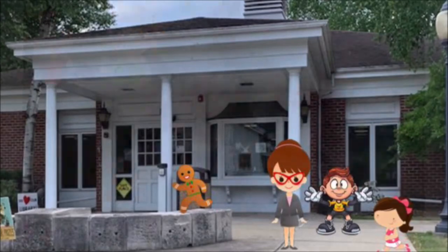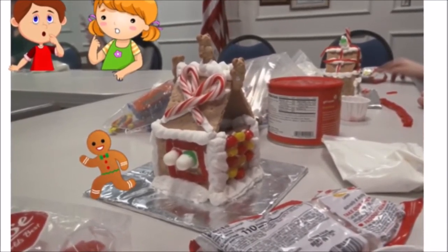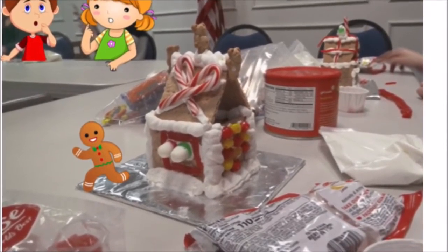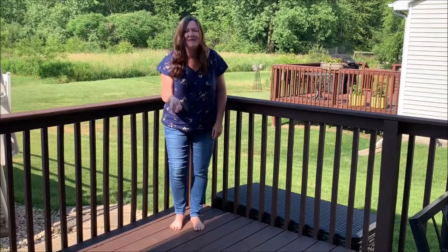The families were building their houses when he scampered in, and all of the families shouted, "We love gingerbread. Come here, little man." But the gingerbread man giggled, singing, "Run, run as fast as you can. You can't catch me, I'm the gingerbread man."